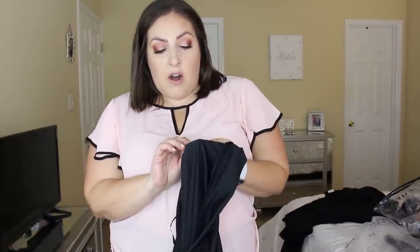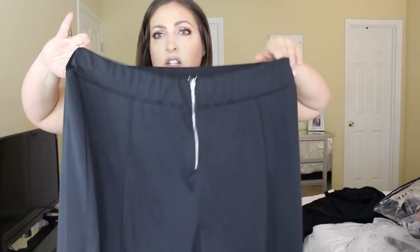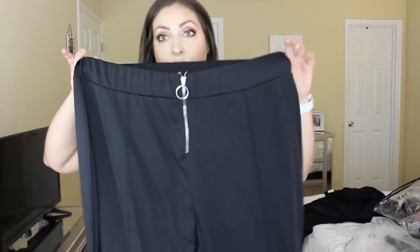and see how they are. These are a size 4XL. They just have this little zipper going up right there. No pockets front or back. They do look a little see-through, and again, quality is not the best, but it's not bad. However, I do not think these are going to fit, but we will see.